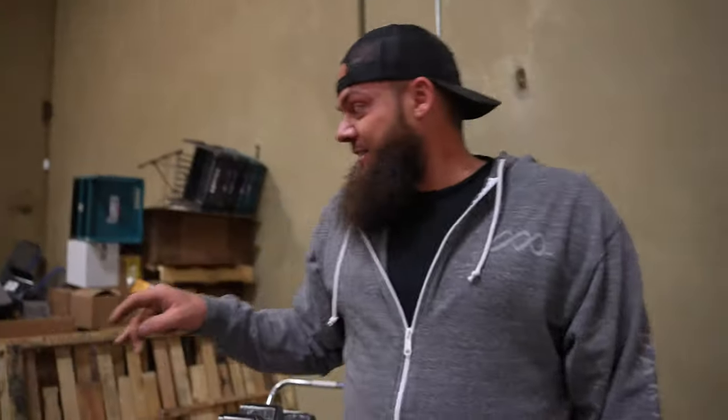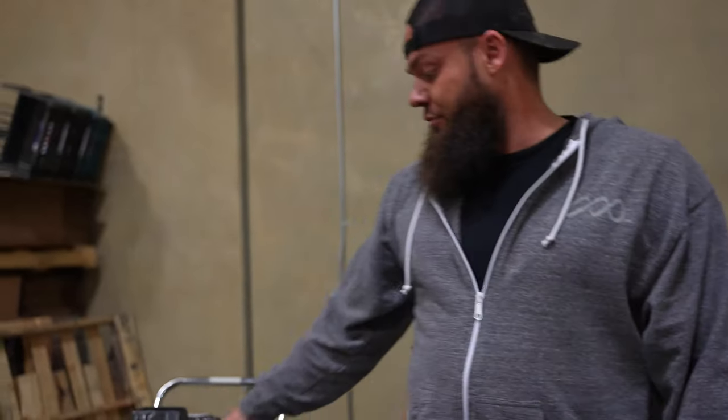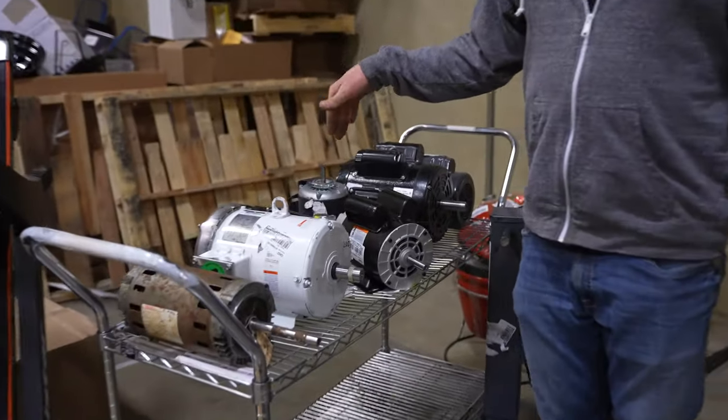I remember buying the pallet, which was actually a steel crate because these are so heavy with all these electric motors in it. I priced all these motors out. $13,000 worth of motors right here. Not a joke, guys. This is a big deal.